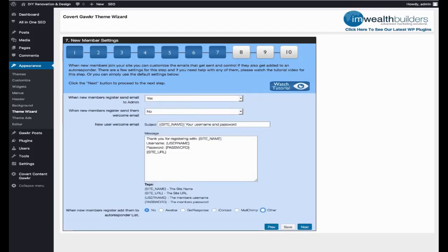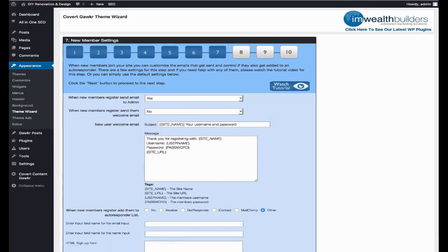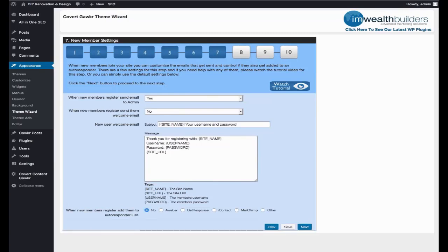And it's very super simple step-by-step setup here to change the colors, to change anything about the site that you really want. Here's a welcome email that will be automatically fired when new members sign up, and you can obviously put an ad in here, a link in here, and you can also see here when new members register, add them to your autoresponder list. It integrates with Aweber, GetResponse, iContact, MailChimp, and indeed any other autoresponder as well.